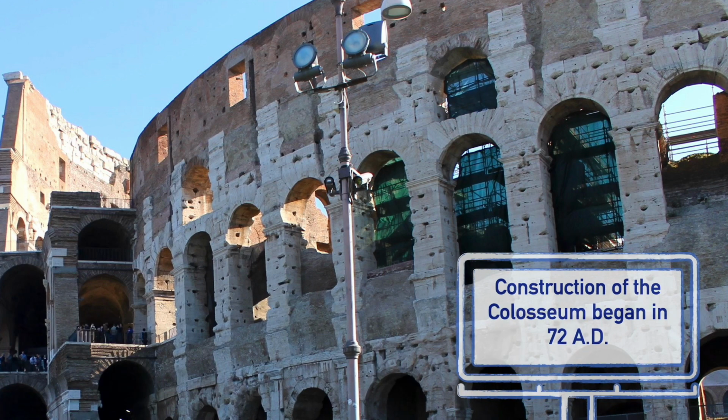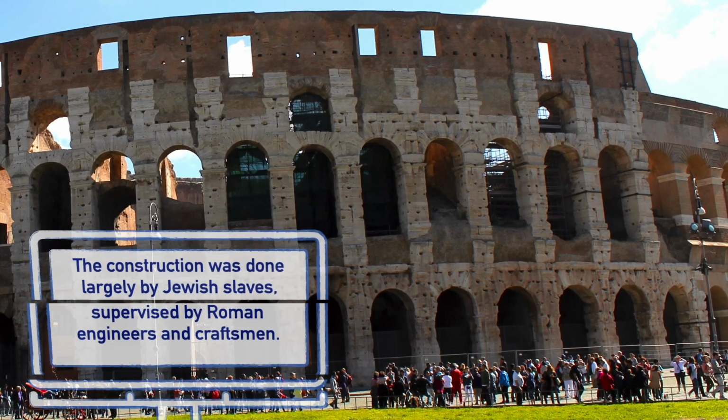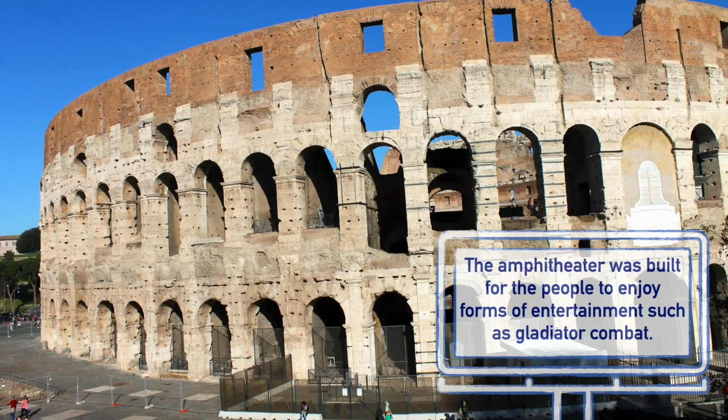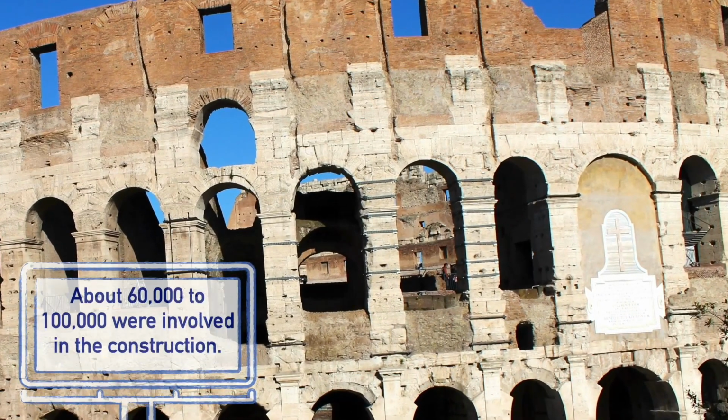The construction of the Colosseum began in 72 AD. The construction was done largely by Jewish slaves, supervised by Roman engineers and craftsmen. The amphitheater was built for the people to enjoy forms of entertainment, such as gladiator combat. About 60,000 to 100,000 were involved in the building of the Colosseum.